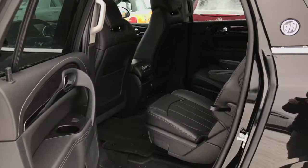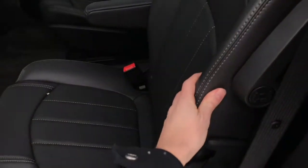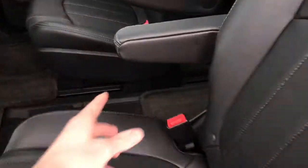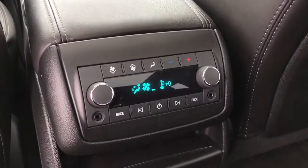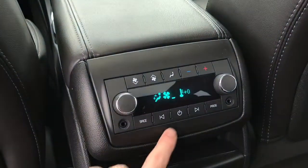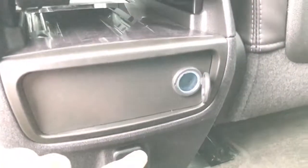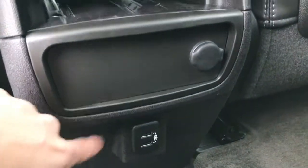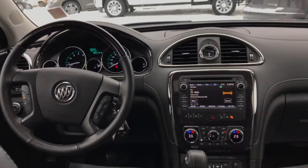Now, taking a peek into the back seat of your Enclave, you'll continue to see that beautiful jet black leather. In the second row, these are your two captain's chairs, which have your armrests. Moving on a bit inside, you have full climate controls back here, as well as your radio controls. If we look down a bit lower, you have a 12-volt outlet, as well as two USB ports to charge your devices. And here's a better view of that front dash.